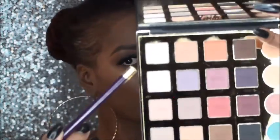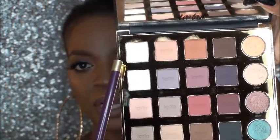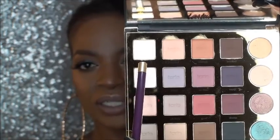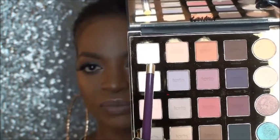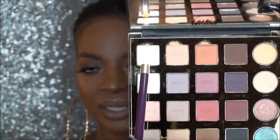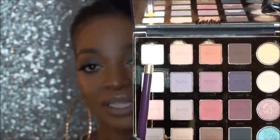So the first row in the palette I'm going to be talking to you about is this row right here, as I told you before. Your first color is called Classic. This color is almost a bone white color. It's kind of an off-white. It's not fully white, but it really blends out beautifully on the skin. It doesn't come off really whitish and ashy. Well, it might be a little bit ashy on my skin tone, but I find that it does blend out really beautifully, like to a soft color.